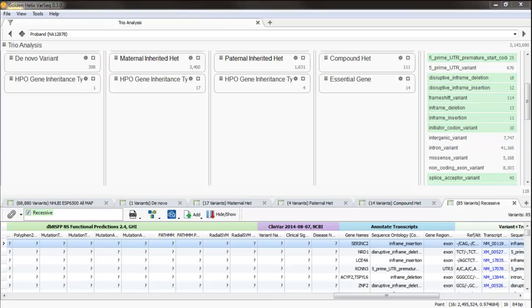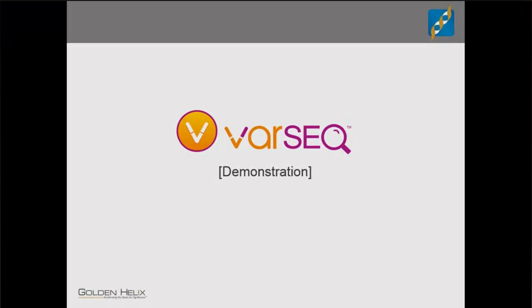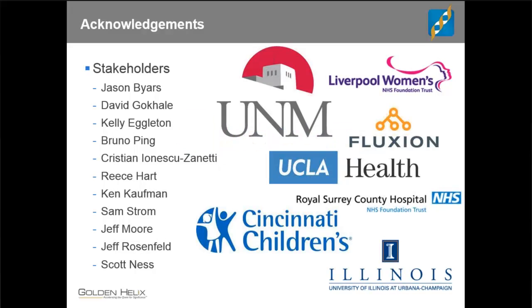Okay, so to wrap this up, there's one thing that I really need to do, and then spend some time thanking all the stakeholders that made this possible. As I mentioned, they are key to the process of building not only the right capabilities, but focusing on how to provide the right experience and making sure that this first version of the tool is going to be useful to a broad range of users.